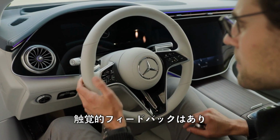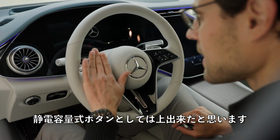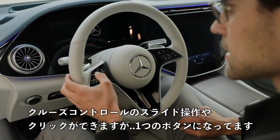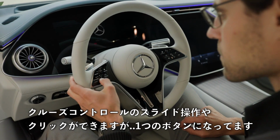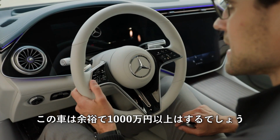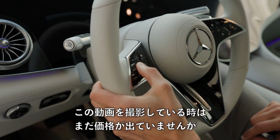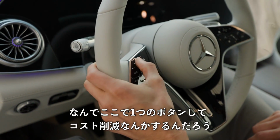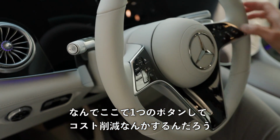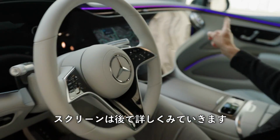It has some kind of haptic feedback and also a clicking sound. So for a capacitive button, it's good. Still, sliding for the cruise control or clicking then here on one button. This car is easily 100K, although prices are not out yet by the time we shoot this video. But why do we have the cost savings for one button here? I don't get it.